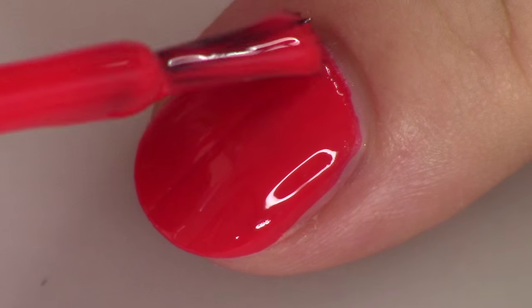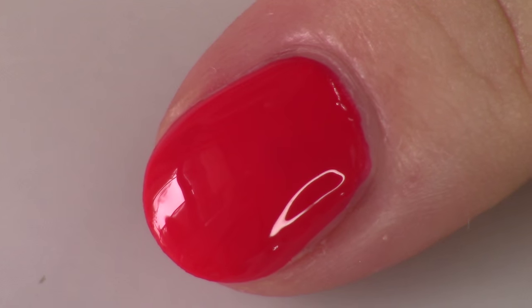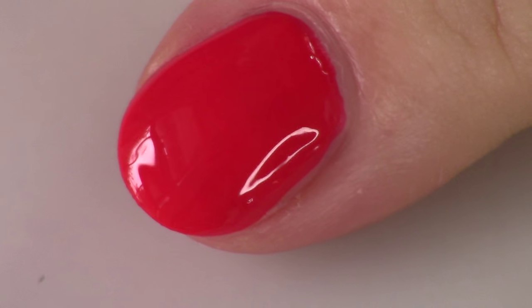Easy breezy lemon squeezy. So nice and so good. Nothing super new, but you know, easy and beautiful.